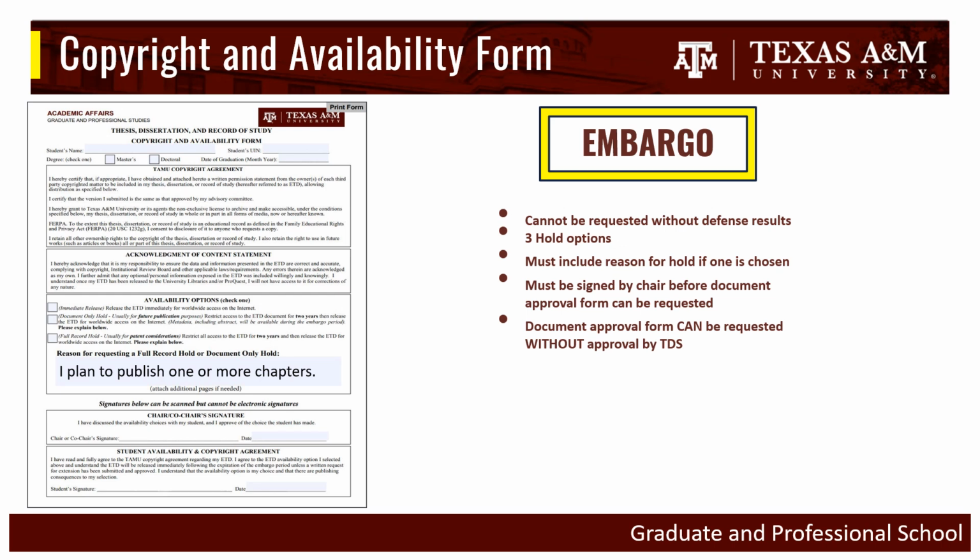At the top of the form is the copyright agreement, where you're asked to acknowledge and affirm your consent that this document will be published via Texas A&M's digital repository. Below that, the Acknowledgement of Content statement confirms that you have ensured the data and information in your document is accurate, and that once it has been published in the digital repository, you won't be able to make any changes to it. Your 3 availability options determining what kind of embargo you put on your manuscript are in the center.